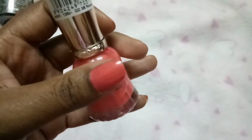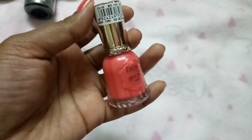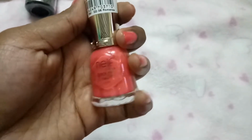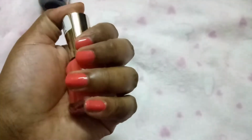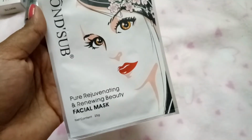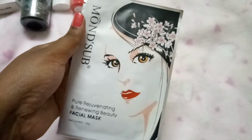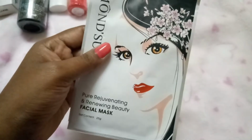So this is the third product. And we see is a nail polish. So this is how the shade is. It's really pretty. I really like it. So yes, and this is of 125 rupees. This is from Nelf USA Quick Dry. This is of 14 ml. I really like the shade. So this is the next product. This is Monsup's Pure Rejuvenating and Renewing Beauty Facial Mask, which is of 250 rupees. I think this is a new mask. So it's really pretty. The packaging is really nice.